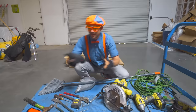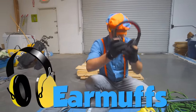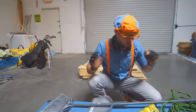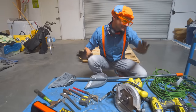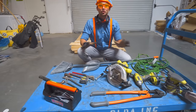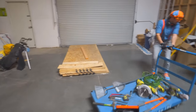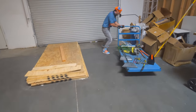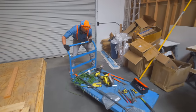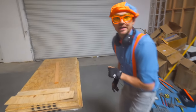Okay, and another set of safety gear is my earmuffs. We'll put these on later when we're ready for them. Okay, so now let's make sure we're nice and organized, because you can't be unorganized when you're doing hard work like this. So let's bring this right over here. Whoa! Okay, let's put this right here, and then, now let me show you what we're gonna do.